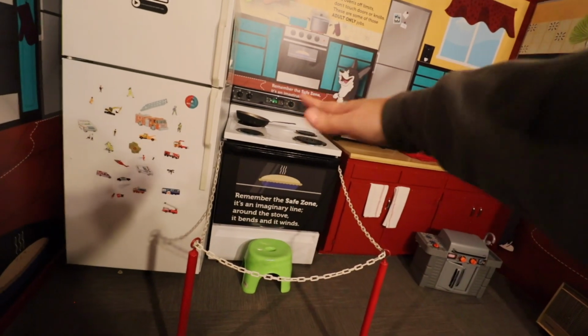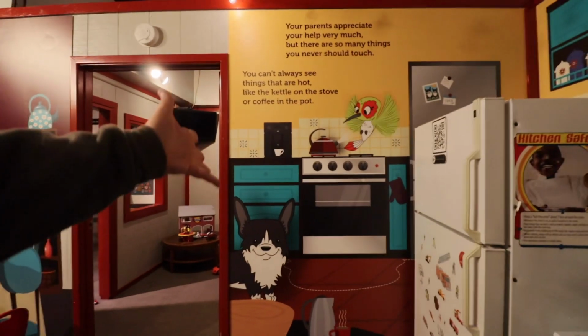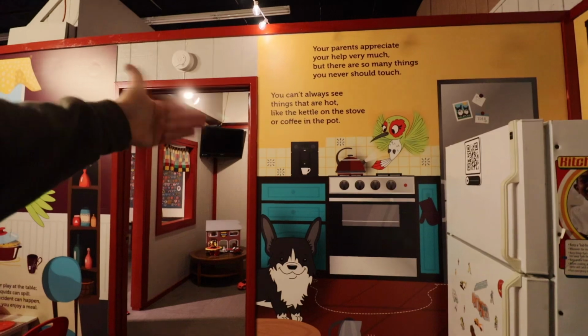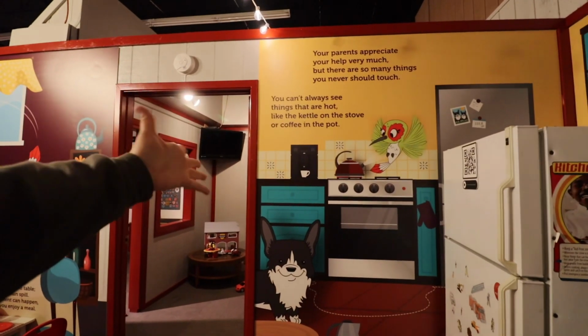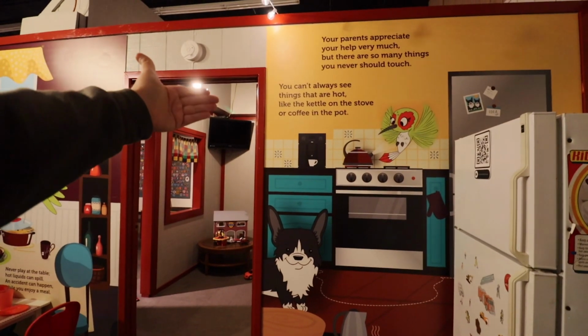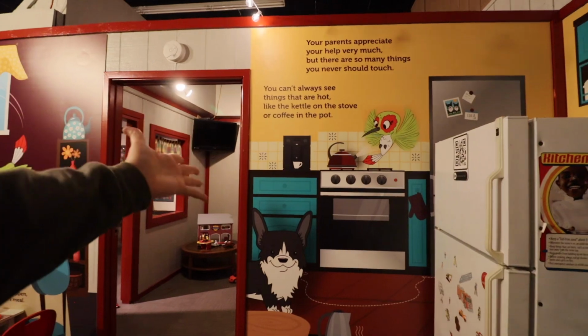which makes sense because you don't want to touch the top and you don't want to pull it out and put your hand in. But the reason why I really like this is because they can go over very simple things and help parents have a relatable way to express things to their children. For example, you can't always see things that are hot, like a kettle on the stove or a coffee in the pot. That doesn't mean that they're not hot.